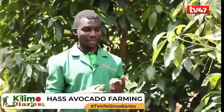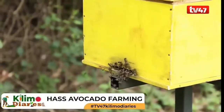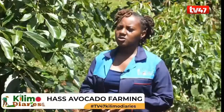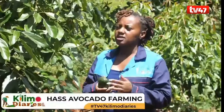Then also we usually encourage farmers in every acreage of Hass avocado to always ensure there's at least a beehive. Because talk about pollination? Yeah. Okay. So the beehive also helps with the cross-pollination from one tree to another. Wow. So have a beehive if you're doing an acre. Yeah. Or even bigger. Just make sure you have bees for the pollination.